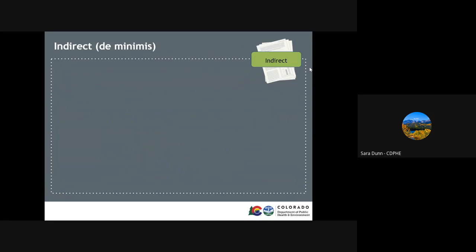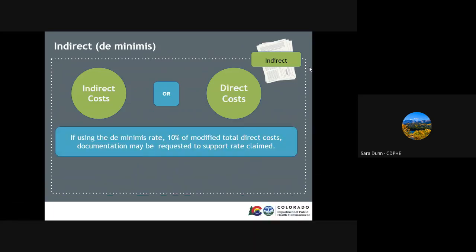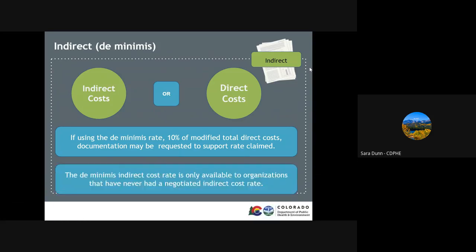If you elect to use the de minimis direct cost rate, costs may be consistently charged as either direct or indirect, but may not be doubly charged or inconsistently charged as both. If chosen, this methodology, once elected, must be used consistently for all federal awards until such time as a non-federal entity chooses to negotiate a rate. A non-federal entity may apply to negotiate at any time. If using this rate, 10% of modified total direct cost documentation may be requested to support the rate claimed. It is only available to organizations that have never used a negotiated indirect cost rate.